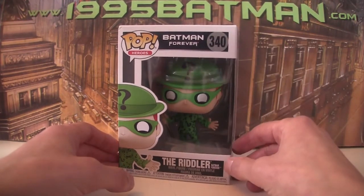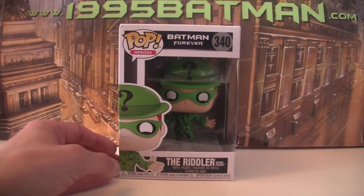Today we are looking at the Riddler Batman Forever final figure from Funko Pop Heroes, number 340. This has been out since about the middle of 2020, and I apologise for taking so long to get around to reviewing this.